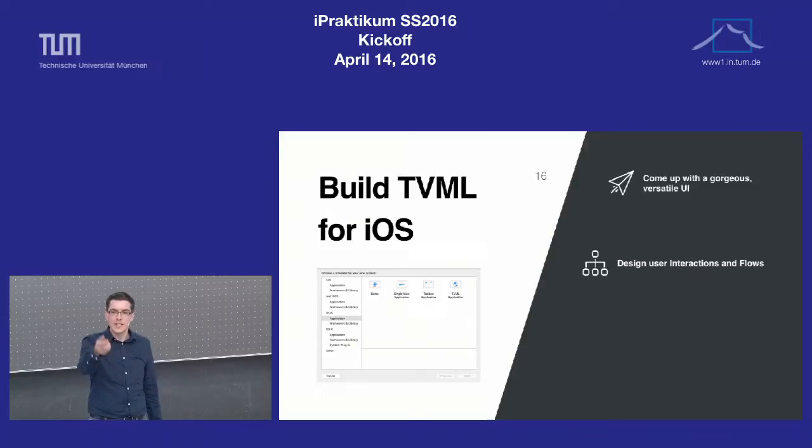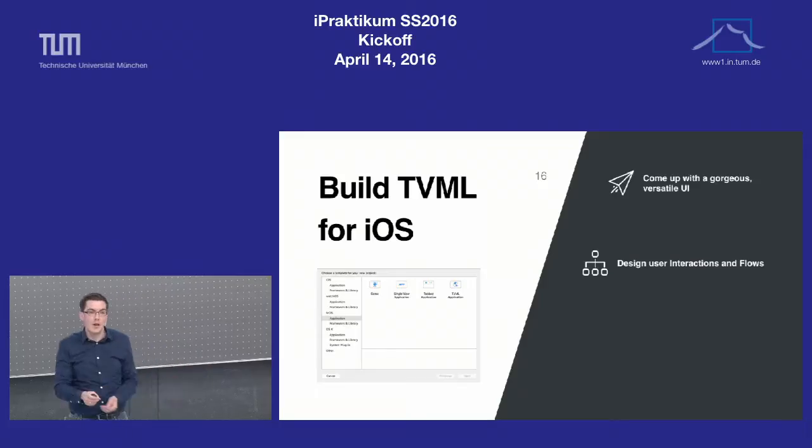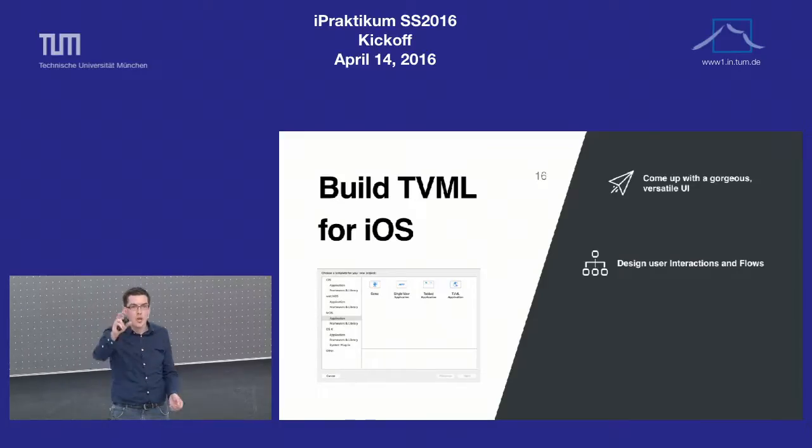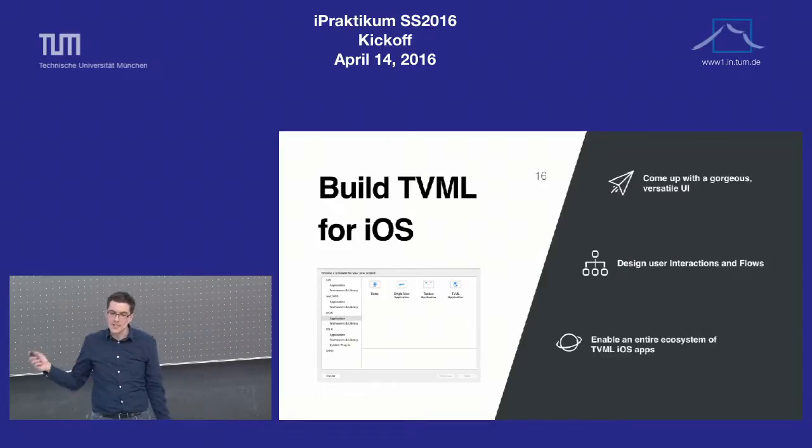So on the TV, it's natural to click through, scroll down, click through. It's very linear. On an iPhone or an iPad, perhaps you want a completely different way of doing things. Pinch open to see the video, or swipe across, there's tons of ways you could do it on iOS. So we want you guys to come up with a whole new way of designing these types of applications. And it's exciting because it's not just going to enable one application.